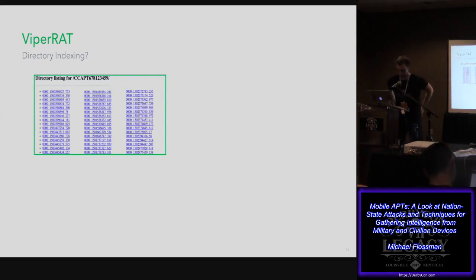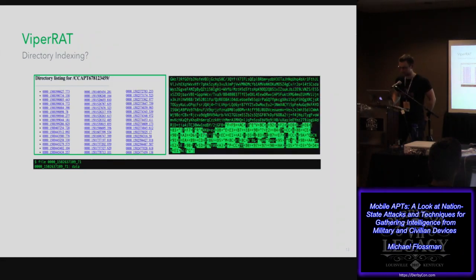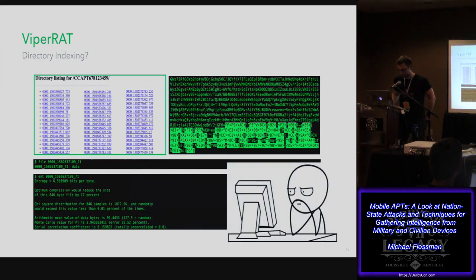Further poking of the C2 infrastructure shows that they do have directory indexing on, which is awesome for us as researchers. I will take a peek at anything you're exposing inadvertently on your C2. Looking at this stuff and running file over it, it doesn't come up with any content type. If we cut it out, we can see it's a combination of base64 followed by some binary data. And if we run ent over it, it has a high entropy, so part of it is probably encrypted, if not all of it.